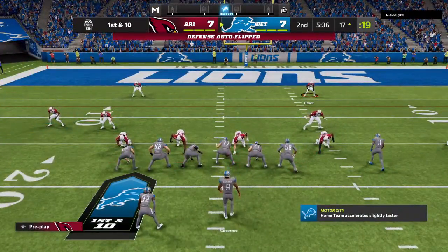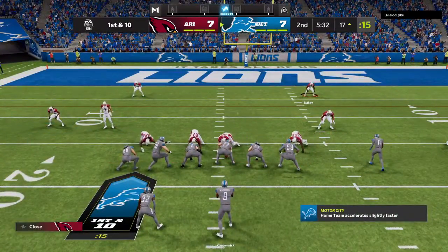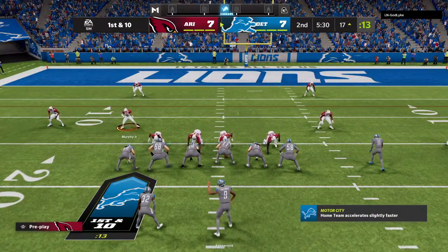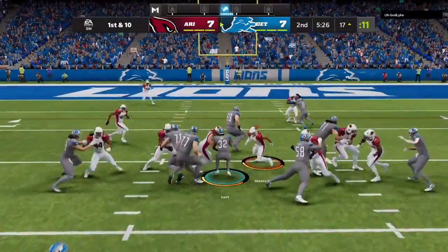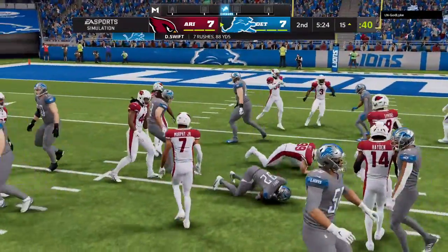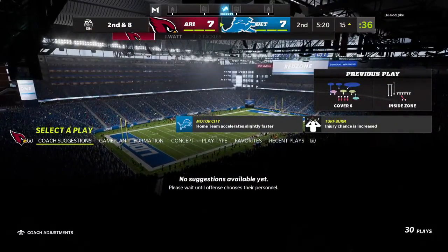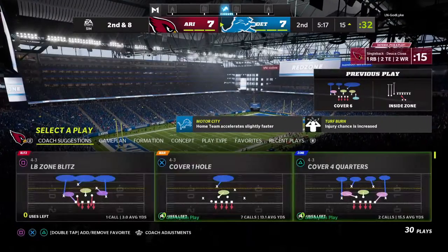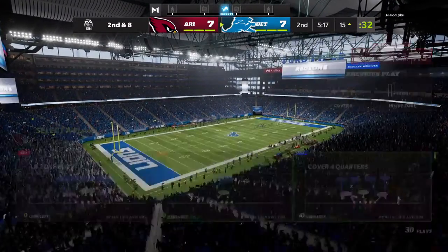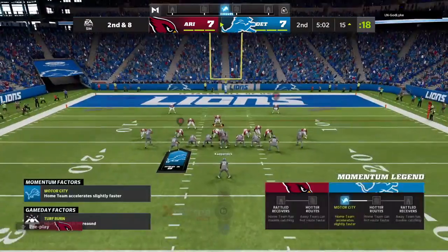So from the 17 now, here's a 1st and 10. They run out of the gun with Swift, and he'll be stopped after a gain of only a couple down to the 15-yard line. What an advantage having an elite guy in the middle of the defensive line, because not only does he take up the space and let the linebackers run free, but he can also make plays himself, as we just saw there.